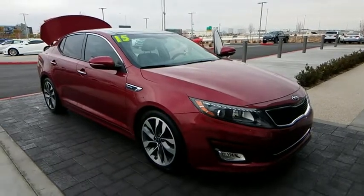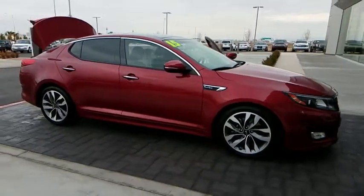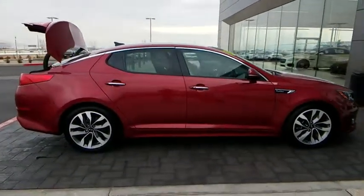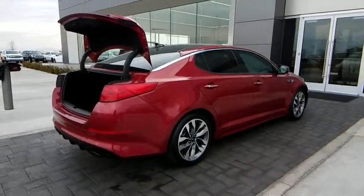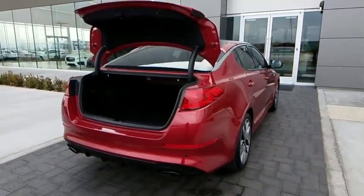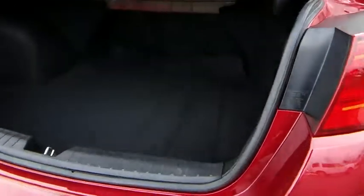2015 Optima. The all-new Kia Optima offers a new level of style and performance features from Kia. The Optima also features engine management systems like direct injection and turbocharging, which enhance performance without sacrificing fuel efficiency. Its smooth flowing lines speak of grace and style and offer a strong hint of European luxury. This vehicle has less than 45,000 miles.